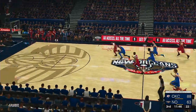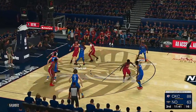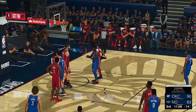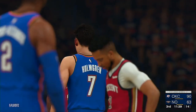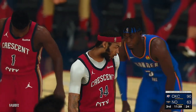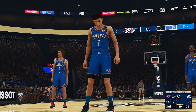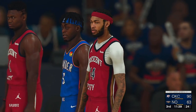Ball's knocked loose. Gilgeous-Alexander with the steal. It's Dort on the wing. And the rejection by Valanciunas. Basket is good. He'll get a chance for one more at the line. It's going to be Holmgren shooting. It goes on Brandon Ingram. And he's got his first chance at the line here. Chet Holmgren at the line for one. One shot.